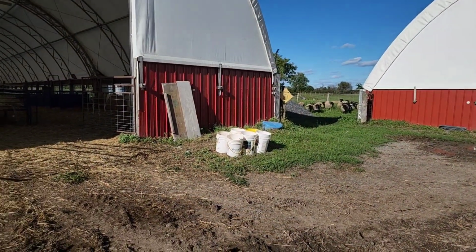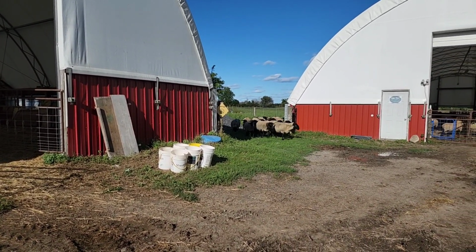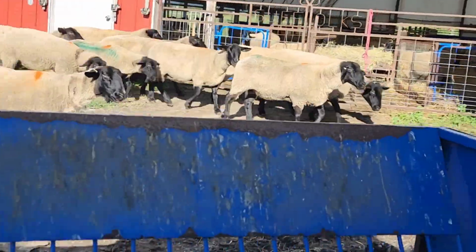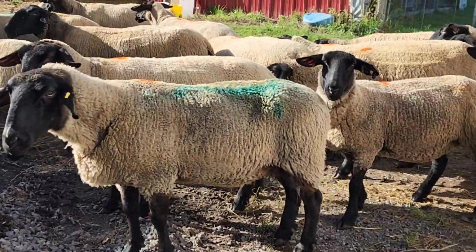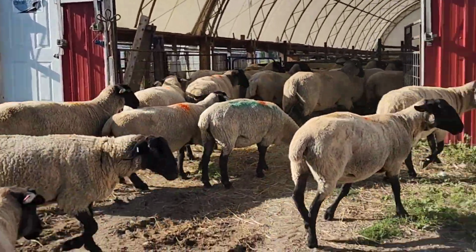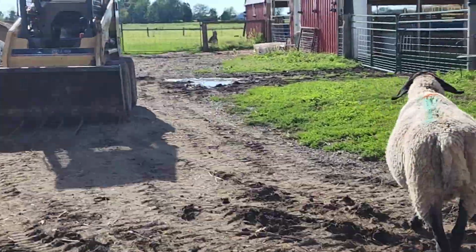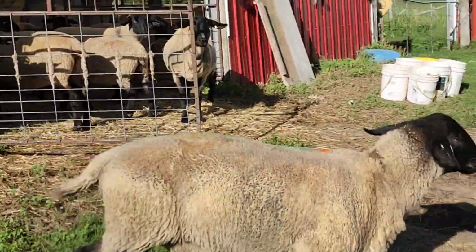Okay, the ewes are going to come back, and then we'll get Snappy, and that's all we're going to be able to do for today. Come on, girls, this way. Come on, that way. All right. Back into your old house. Hurry up. No grain in there. Come on, that way. You can see where everyone is.